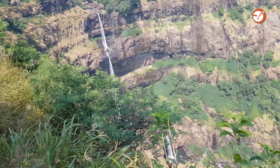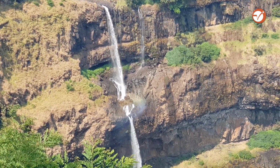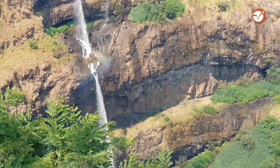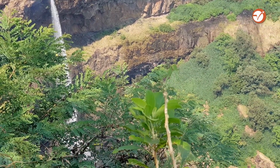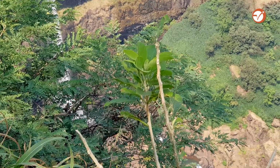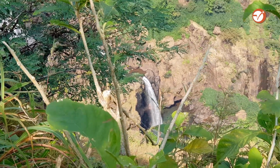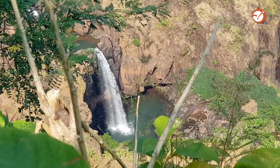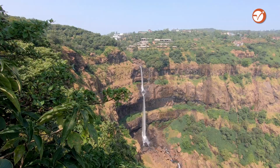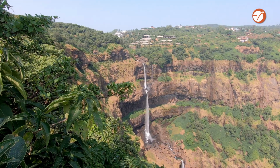The water level is nearly 500 feet from the cliff and the fall appears ideal during the rainy season when the area is flooded with water. I am here after the rainy season, so the waterfall is very small and looks like it is in three steps. Otherwise, this waterfall is very large in the rains and falls in one step. It is one of the famous tourist places near Pune in monsoon and also one of the popular waterfalls in Maharashtra that can be visited as part of Mahabaleshwar packages.